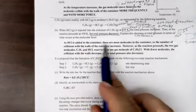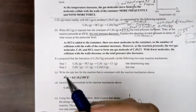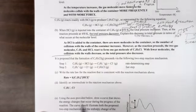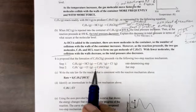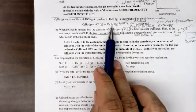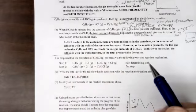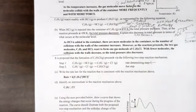So anybody else on B? And then the dividing line here is there. So this is information about the answer for C. It is proposed that this is the overall reaction. This is the proposed elementary step. Aha, look, rate determining step. And I told you they like that.